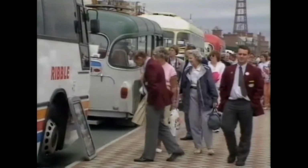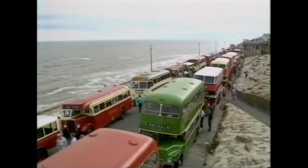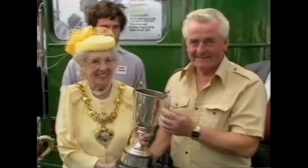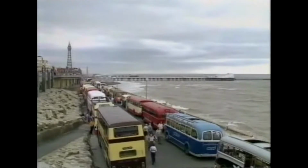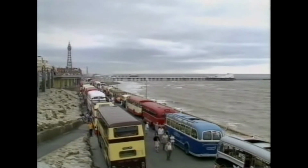But they're not just here for the sake of it, there's the serious business of silverware. The 1950 Bedford OB model with dual bodywork of Charlton Preston. We don't expect to win anything at these events when you arrive with a 40-year-old coach. But I think the main one is the best mechanically maintained vehicle. That's the one for me.